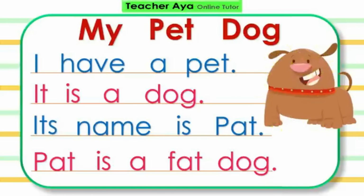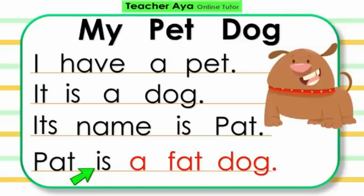Again, my pet dog. I have a pet. It is a dog. Its name is Pat. Pat is a fat dog. Your turn to read, children.